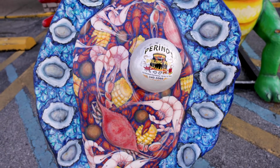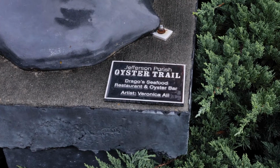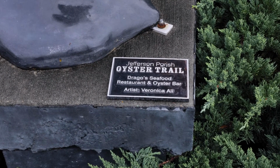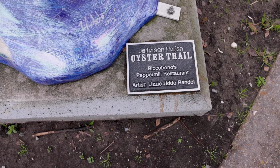This is New Orleans' neighbor, just 5 minutes from the Crescent City. It's also home to the Louisiana Oyster Trail, a collection of restaurants throughout this coastal parish that have mastered the art of preparing oysters as a main dish.